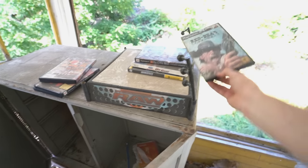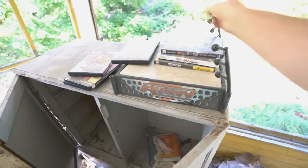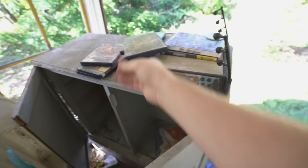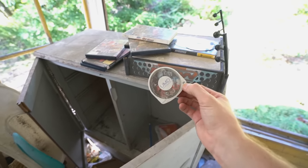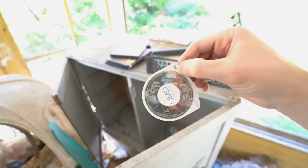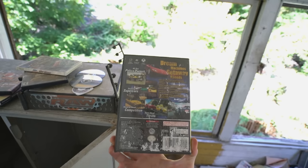Look at all the, and they got the old games, Red Dead Revolver. Never heard of that one. PlayStation 2, Civil War, Need for Speed. Look at this. What are these? PSP games, SmackDown vs. Raw 2006. You got John Cena and Batista on the cover. And what else we got? Need for Speed, Hot Pursuit 2 on Nintendo GameCube.